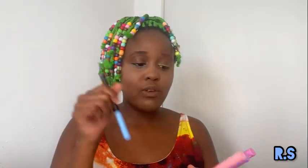OMG guys, I'm screaming. Please do not look at my powder, guys. We spoke about this, but I really am screaming with this one. So I'm gonna try the purple, or should I try the pink? Let me try the pink, because it's giving baby pink, so I want to see if it's as pigmented. Let's try that one out, guys. Look, I love this product.